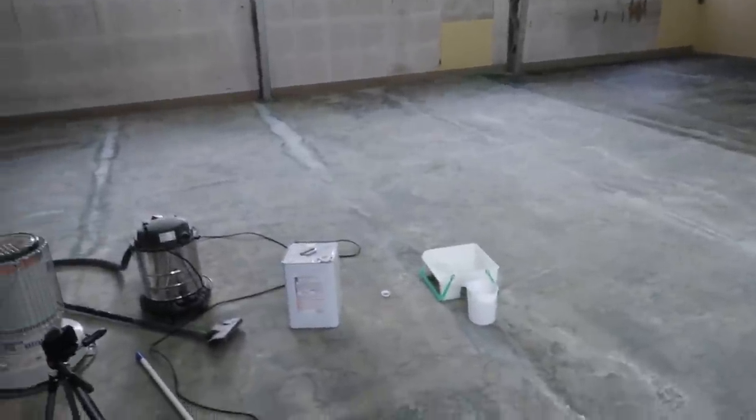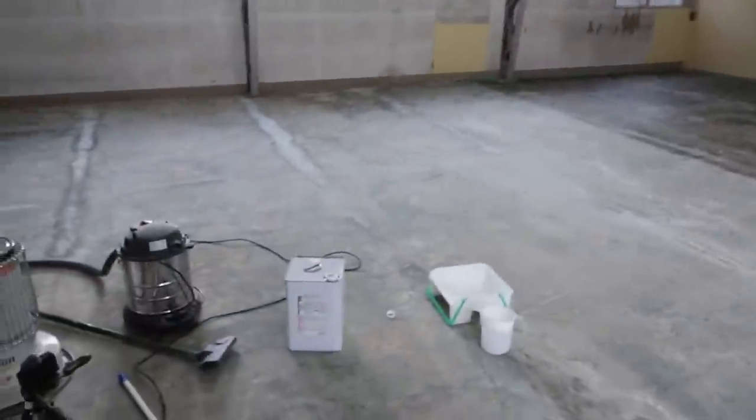But anyways, that aside, enough talking. Let's start pouring paint and get right into it. Hopefully we get a good chunk of this done today and everything goes according to plan.